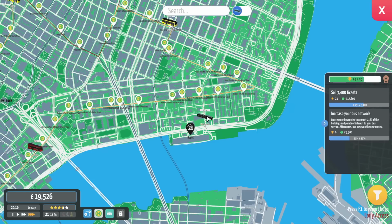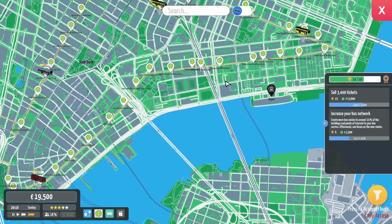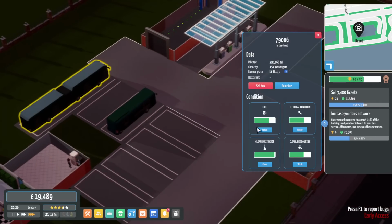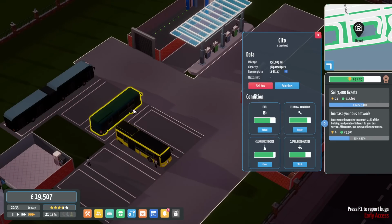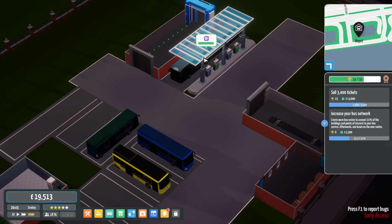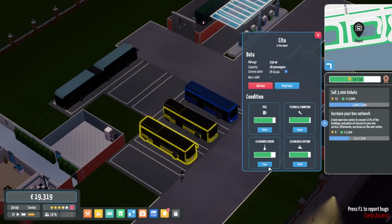Which I think is about to do right now. Yep. So they're now all going to start making their way back to the depot. Which is great. So while it's doing that, is there anything I can do for it? Like, can I refuel it? So I can refuel it. Right, wash you on the outside, clean you on the inside, so it can fit within the refueling station. That's good to know. That's really good to know.